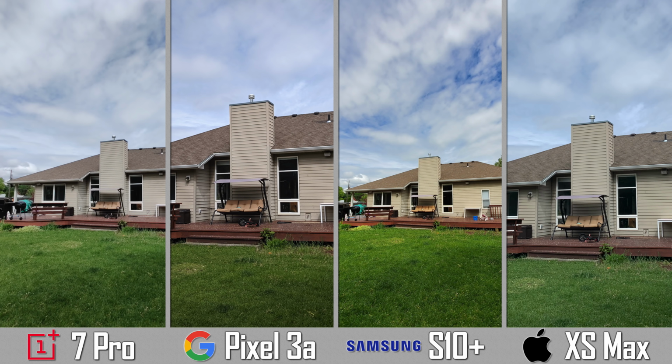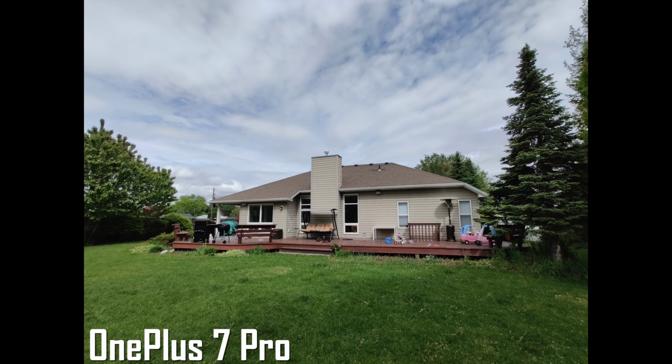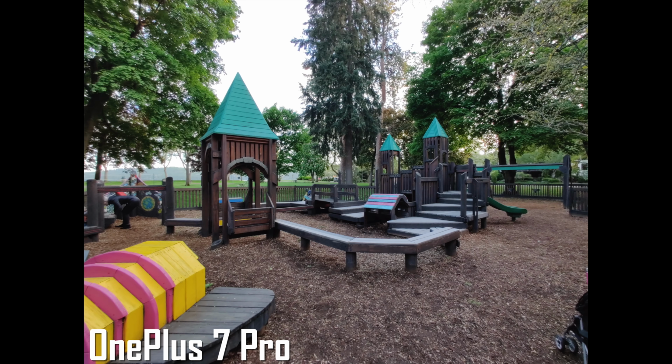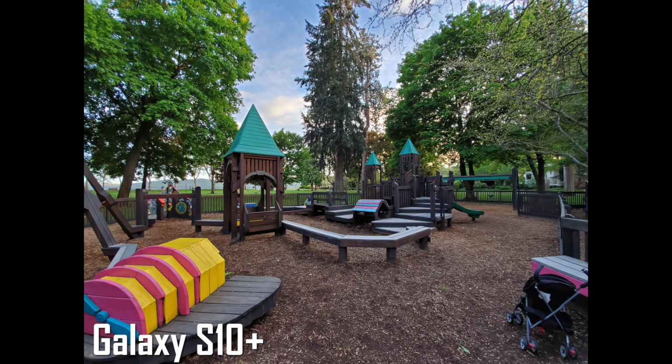Two of these photos are shot using an ultra-wide lens, with the 7 Pro and the S10 Plus, and it's interesting to see how saturated the S10 Plus makes this photo, but it still looks great compared to the rest. One thing I also noticed was that the OnePlus 7 Pro's ultra-wide camera really lacks detail compared to the S10 Plus. It's a night and day difference. You can see here that details are smeared, and the sky is completely blown out. The S10 Plus does an excellent job at this, and you can see a lot of blue in the sky.